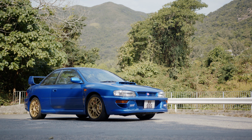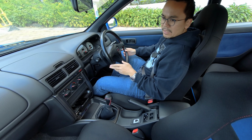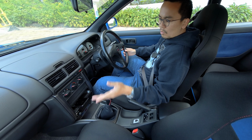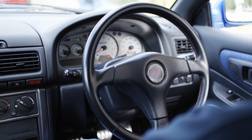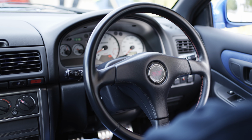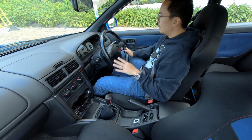Now, first impression when you sit in, the interior is relatively the same as the normal STI version. They haven't done too much. I mean, the steering wheel is an RD steering wheel, so that's a bit different. This particular car's interior is in very good nick. This is practically brand new.